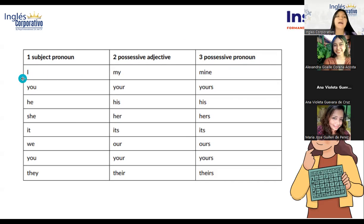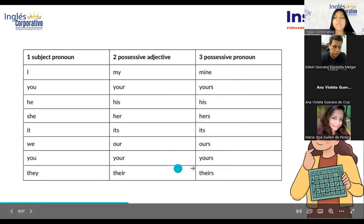Si usted se fija, I, my, mine. You, your, yours. He, his, his. Este no cambia, mire. Pero tiene que saber distinguir. Ahora, she, her, hers. It, its, its. We, our, ours. You, your, yours. They, their, theirs. Si usted se fija en la mayoría, se le agrega S, mire.